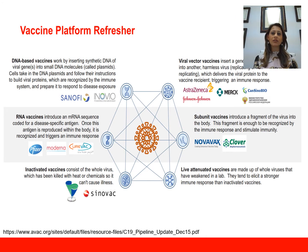So here is a quick refresher on the different kinds of vaccine platforms and how they relate to current COVID-19 vaccines. We have DNA and RNA-based vaccines. We have inactivated vaccines, viral vector vaccines, and subunit vaccines.